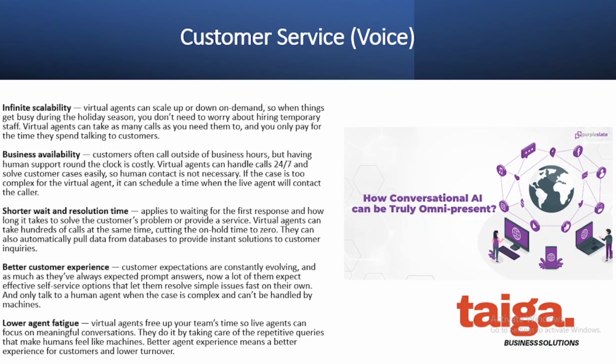But with this tool, all of a sudden you can be like the big guys because you now have an AI voice agent that's taking all your calls and can call as many people at the same time, talk to everyone and handle everything, and leaves you to focus on the more important things. So it saves you time and allows you to scale. All right, you're always going to be available, so customers can call outside of business hours.